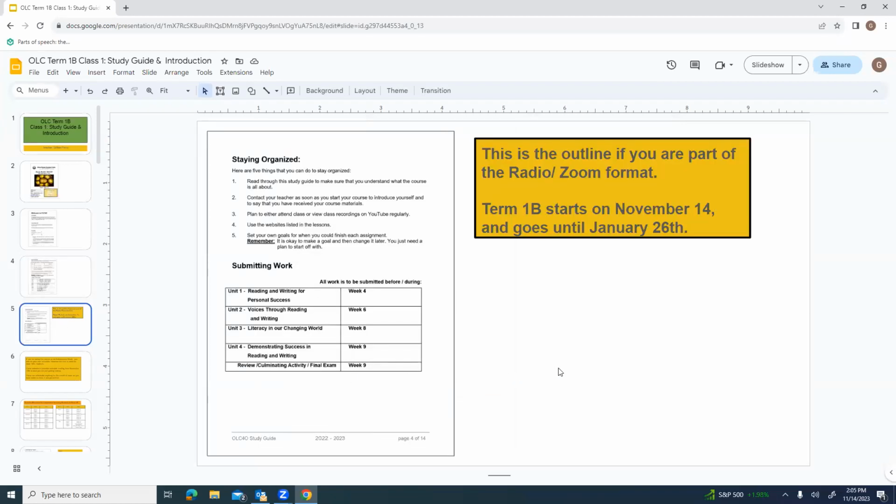5 things you can do to stay organized. First, read through the study guide to make sure you understand what the course is all about. Second, contact me as soon as you start the course to introduce yourself and to say that you've received your course materials.